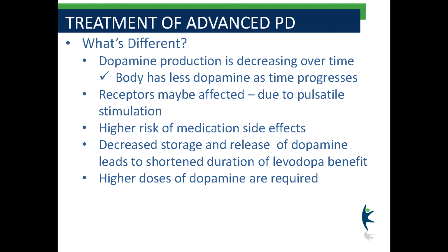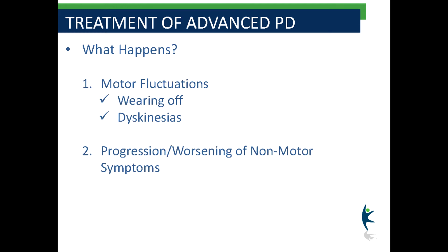So what happens? You get motor fluctuations, right? Dyskinesias, that's too much movement. That's at your peak dose. There are some rare events of wearing off dyskinesias, but in principle, it's peak dose. Medication wears down, you freeze, you're stuck, you're frozen. You're dyskinetic, you freeze, you're stuck, you're frozen. It's not a pleasant day, right? And then we also get worsening of the non-motor symptoms, and that's the thing that's forgotten a lot of times, right?